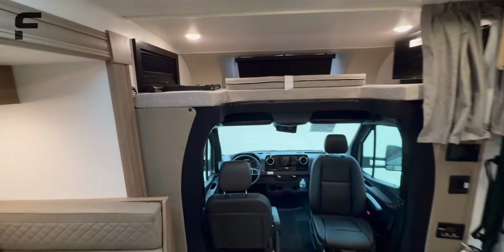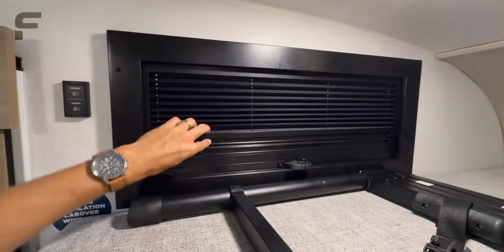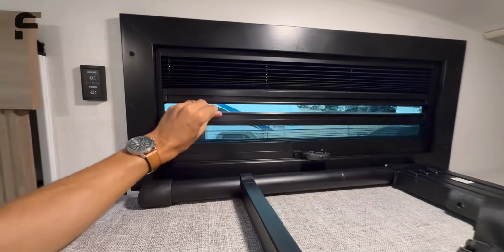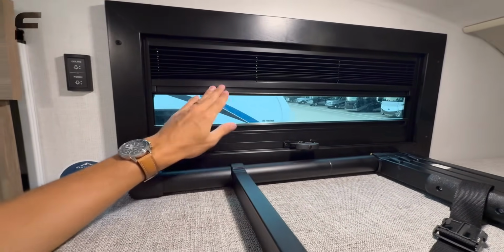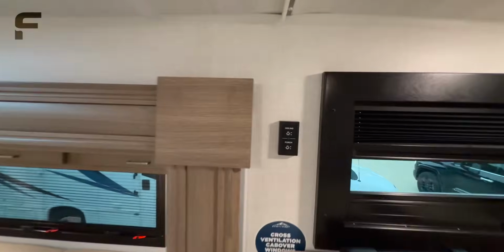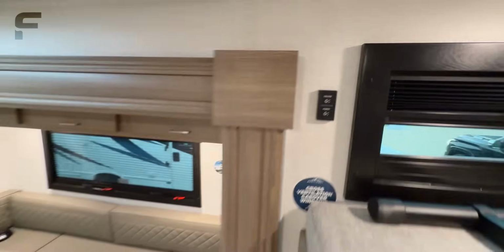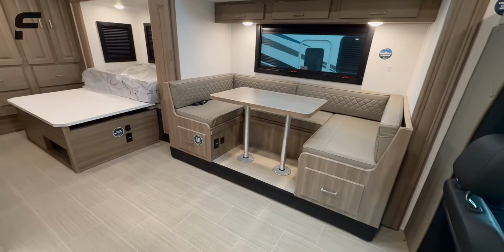So if we turn back around this way, we can see on our windows we have the blackout shades from the top, and then you'll have a bug screen from the bottom. So any windows that open will have that bug screen from the bottom and the privacy shade from the top. You have your light controls right here in this loft area, and then as we turn around this way, they will have an option for powered recliners on this motorhome.